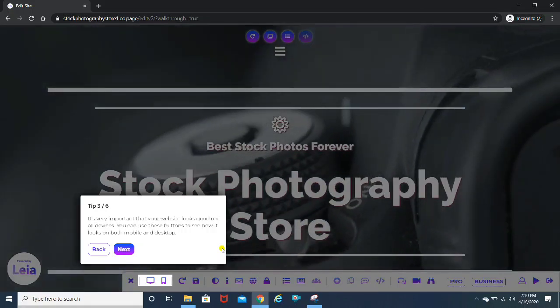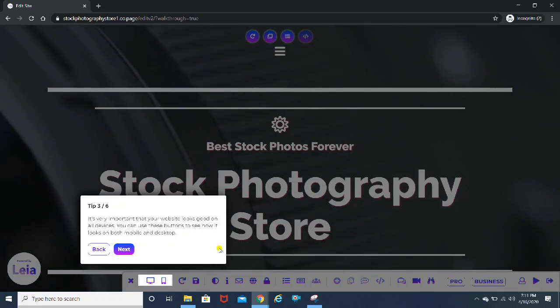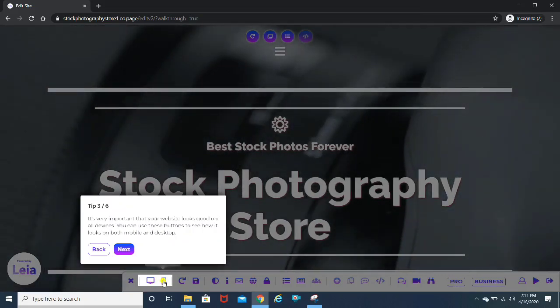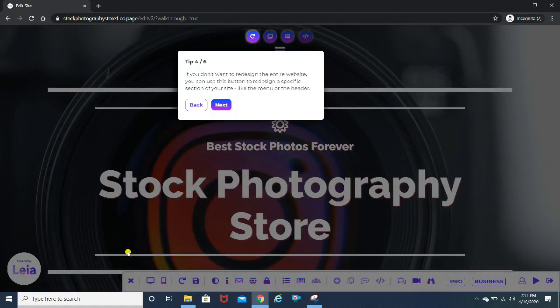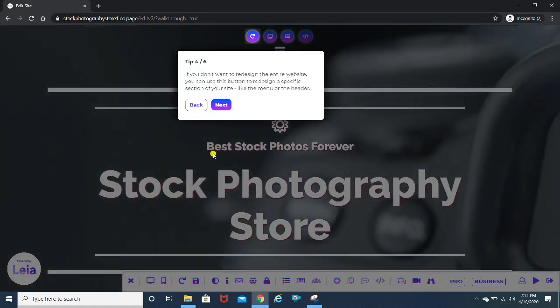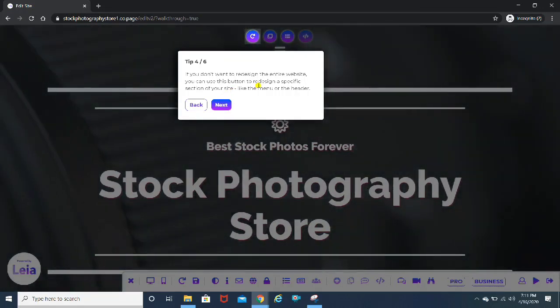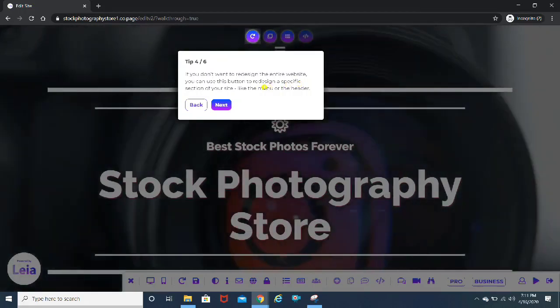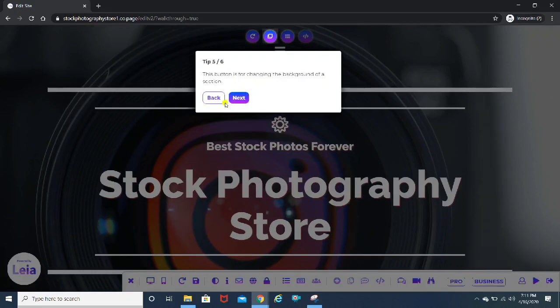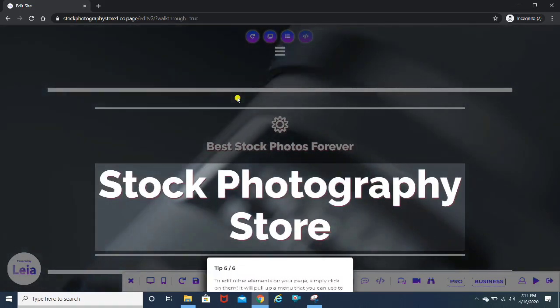It's very important that your website looks good on all devices. So it gives you a vision of how it looks on desktop and how it looks on mobile. All right. If you don't want to redesign the entire website, you can always use this button to redesign a specific section of your site, like menu or header. All right. This button is for changing the background of a section. Okay, so this background, I guess it's changeable. Cool.